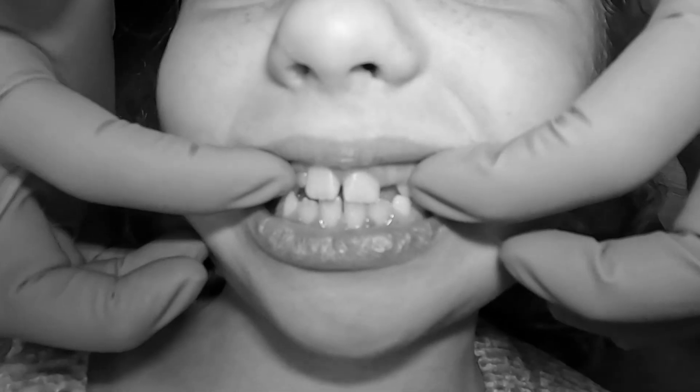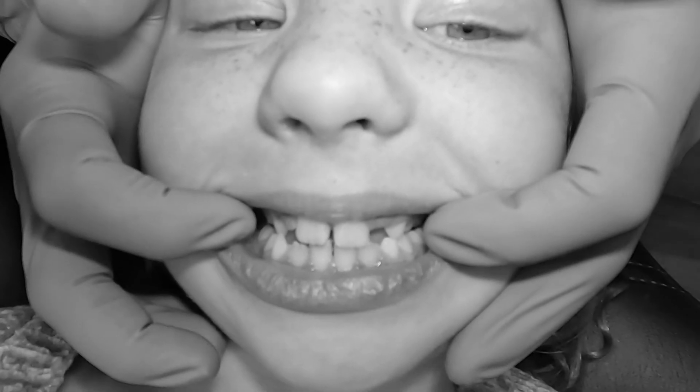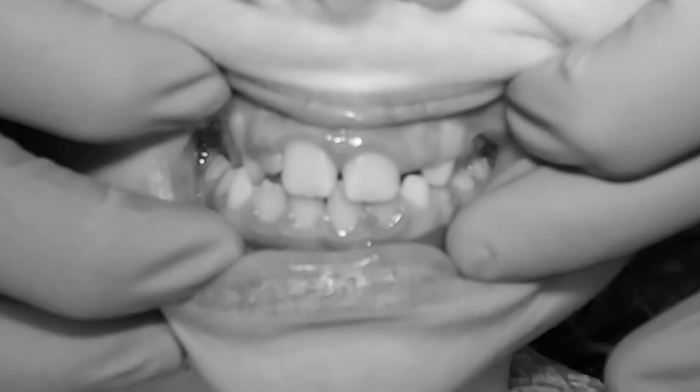Right through here, we're a little bit narrow, and then watch as she tries to bite down where it feels more comfortable. Together, and boom. Are you thinking about getting an expander? Time for some PFOing so you know where you're going.